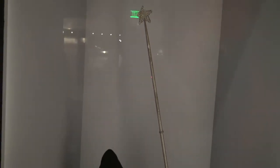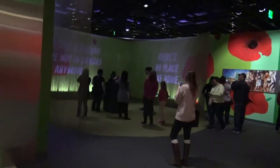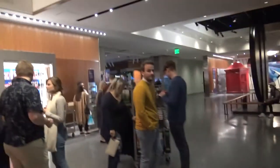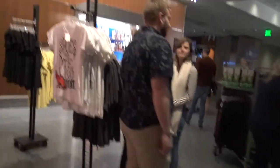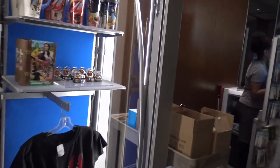Yeah. And it's so funny. Everyone goes to look at the slippers, but they forget about the Scarecrow's hat and Glinda the Good Witch's wand. We could walk right up to it. Just hanging out. Those slippers actually have their own gift shop here at the Smithsonian. Shoes to die for. Oh, that's pretty cool.